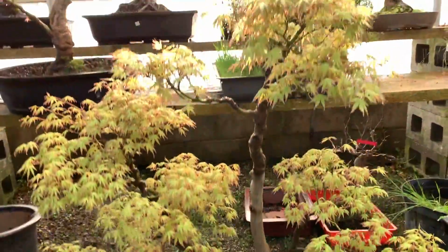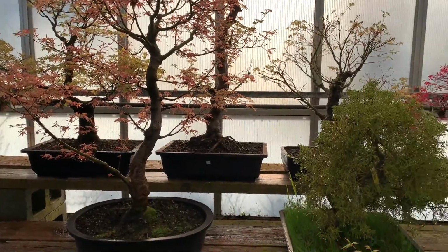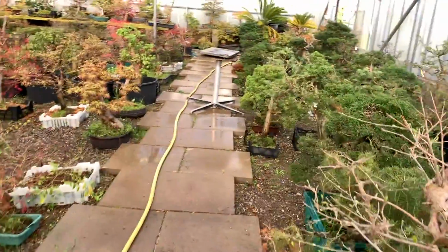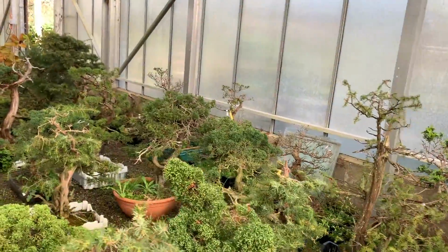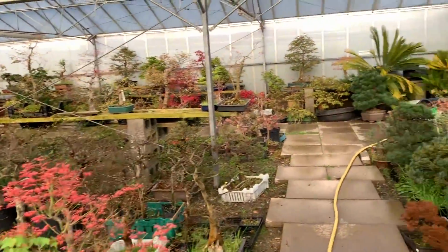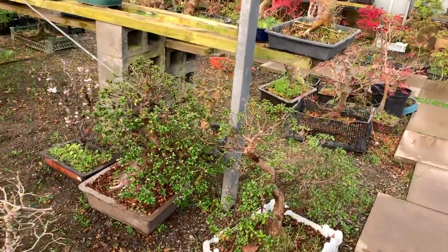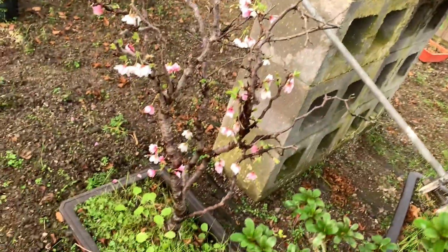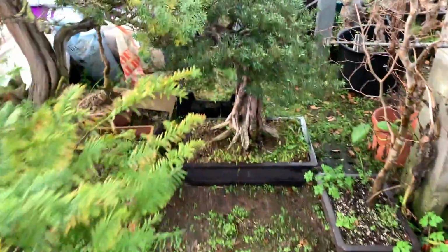And a tall specimen. These are all our homemade trees. These big maples are made from field-grown trees, trees that we grow in our own field. So they are not imported at all. These are maples and junipers. This is juniper on this side, maples on the left, junipers on the right. I can see a Fuji Cherry there. And we've got some huge Japanese yews which are in different states of being regrown.